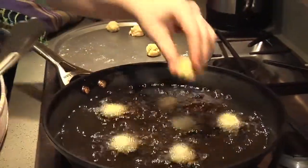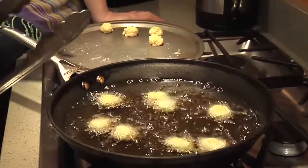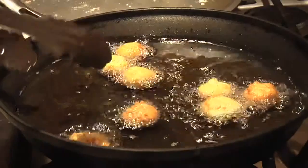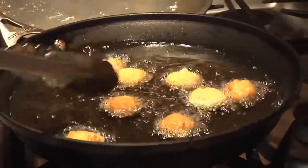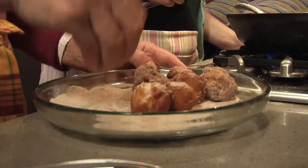So we're gonna fry them on this side for 1 to 2 minutes, and then once they get really golden, we're gonna flip them over. You want them to be really nice and crispy, because that's what gives you that crispy crunch on the outside, and then that really tender, cakey, warm inside. Oh, I love that. 3 to 4 minutes in the oil and they're ready to go.